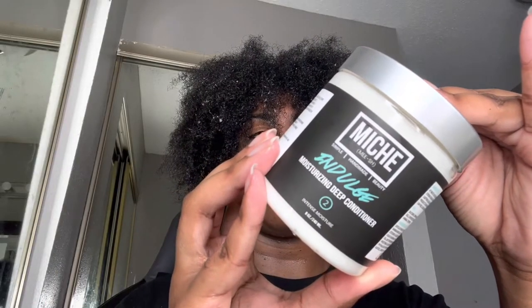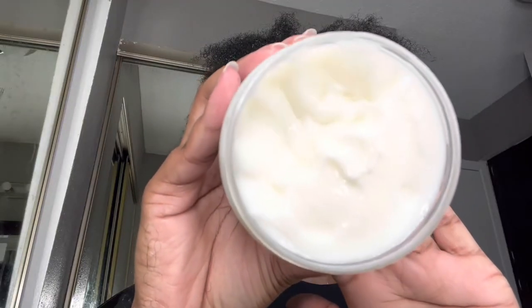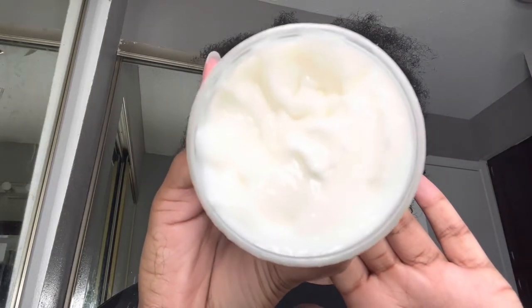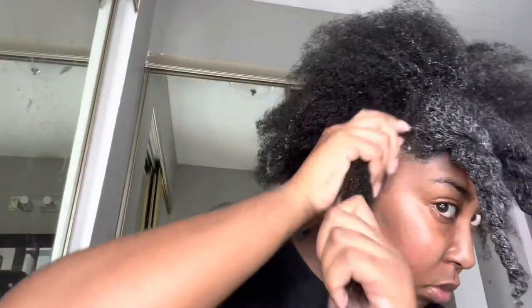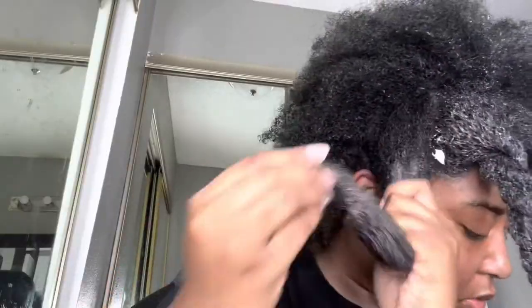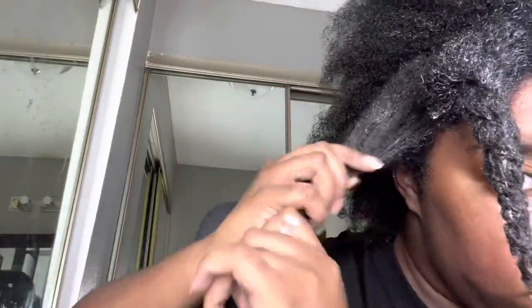So the next product I'm going to be using is the Indulge Moisture Deep Conditioner. And as y'all can see, this product is a bit thick and I love it for my thick natural hair. This product has great slip as well. It smells so good. A little goes a long way. And I just love it on my natural hair. It leaves it so moisturized and soft. It's smelling so scrumptious. So I love that.